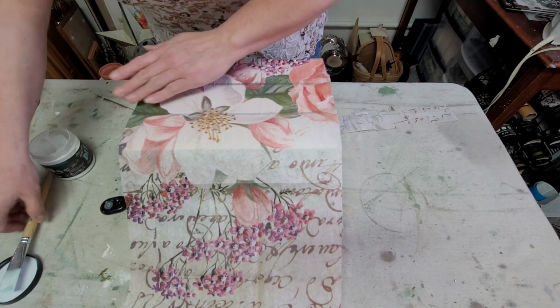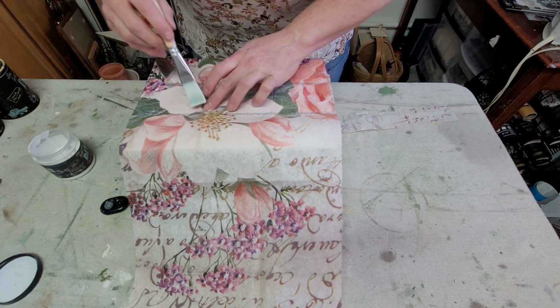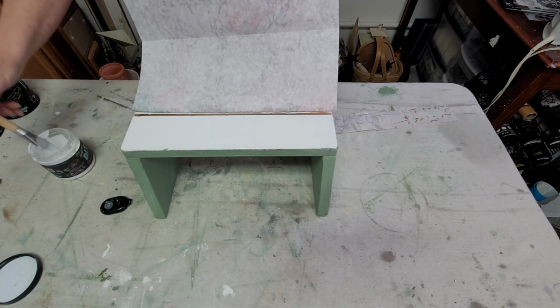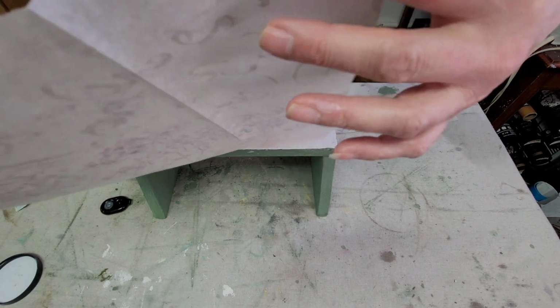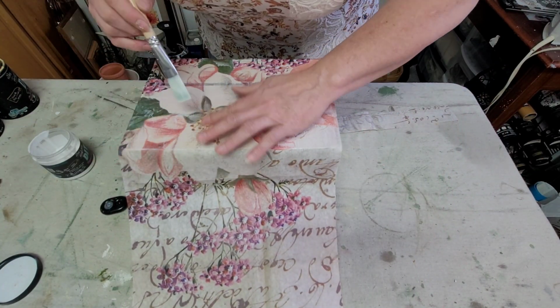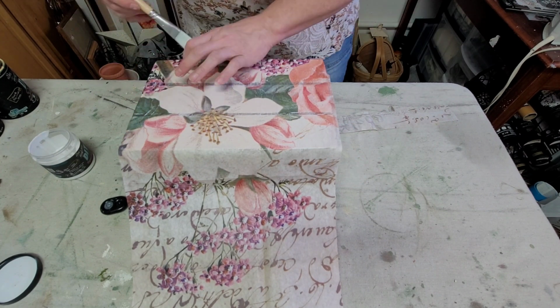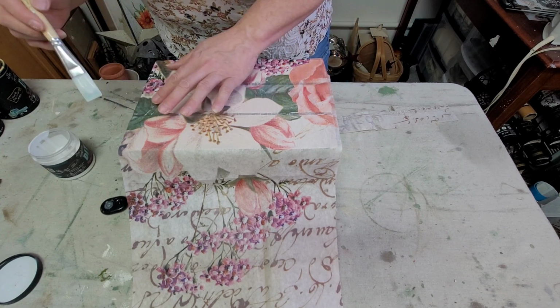I put a coating of the DIY's liquid patina on that first slat, laid my paper down, rubbed it across so that it was nice and flat with no wrinkles, and then followed that with a coat of liquid patina. And I did that on each slat, just one at a time, working my way forward.